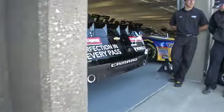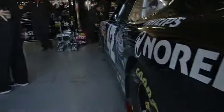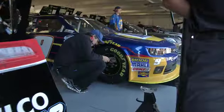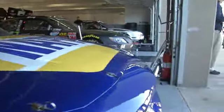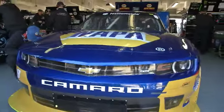Kyle Larson, the number 42. Pretty cool scheme on this car. Let's give you a look at it right here. Philips Norelco, razor sharp machine. The last time we were here in Texas in the spring, this was the car that went to victory lane. This is the driver, Chase Elliott. Looking for the Texas sweep this weekend is this NAPA crew.